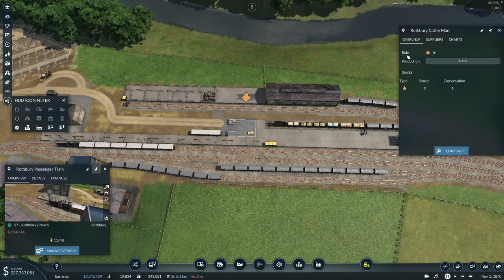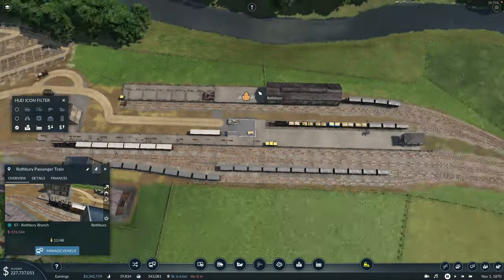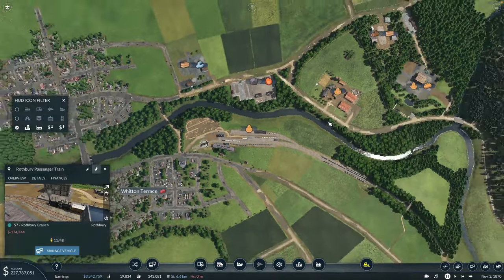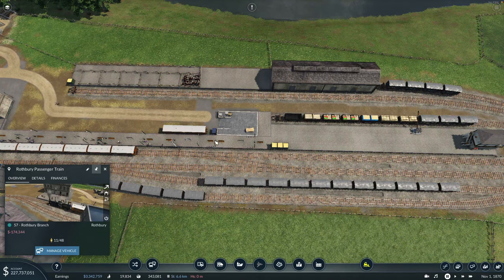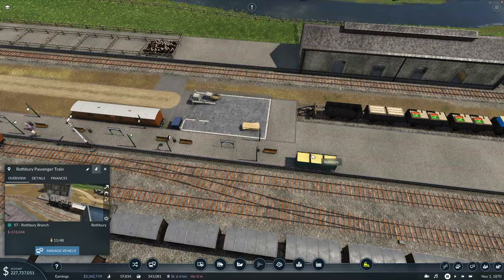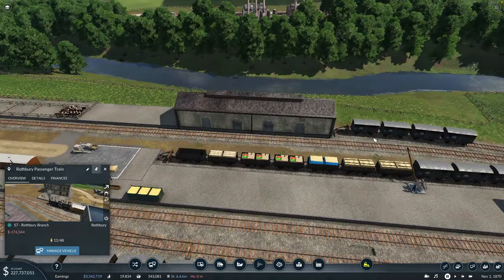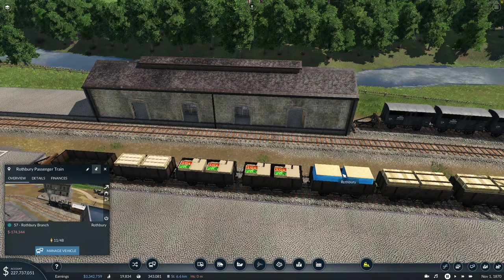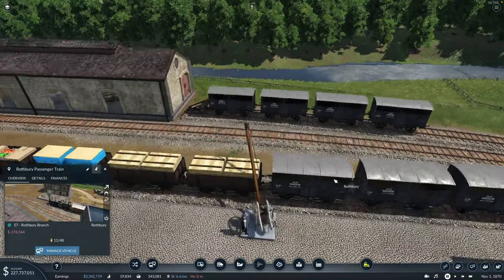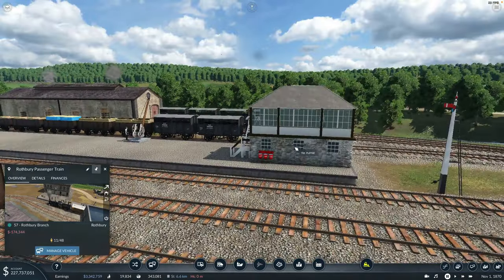Rothley Cattle Mart. Yeah. Now you are an input of grain. Right. So we're going to have grain coming here from Morpeth. That's where the cows come from. That's it. And for some reason there's grain sitting on the platform in various places. That's fine. We've got a few other wagons, an empty one, some goods and food and tools and planks and ale. Lots and lots of ale.